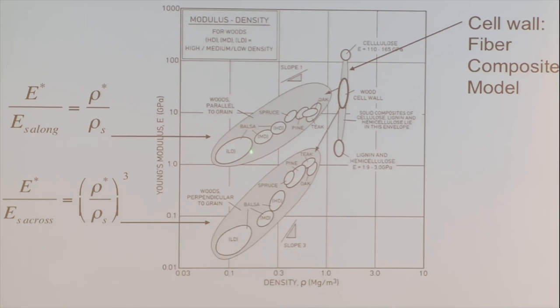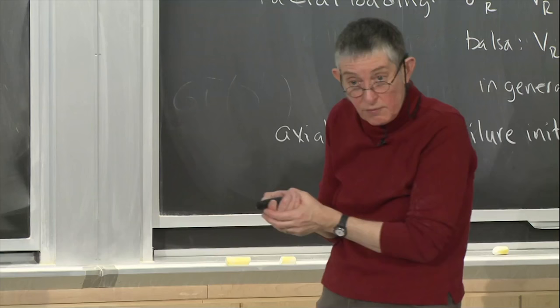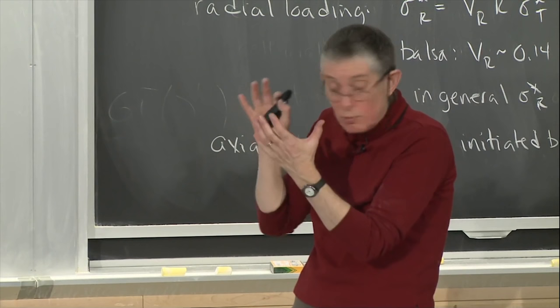So here's a set of data for different woods of different densities, and that envelope encompasses all of them. But if you look at the slope of that data, it's roughly equal to a slope of 1, and so it corresponds to that equation there. And similarly, here's a set of data for different species of woods of different densities loaded perpendicular to the grain, and they lie on a line that has more or less a slope of 3. And this set of data here along the grain intersects the wood cell wall towards the top of that envelope, and this set of data here intersects closer to the bottom of that envelope for the cell wall material. So this gives you a way of putting everything together on one plot, the cell wall as well as the cellular structure.